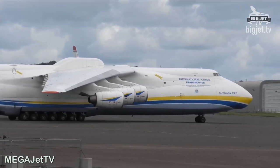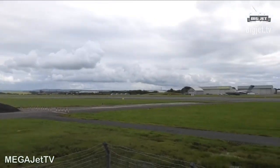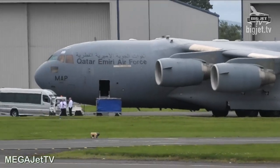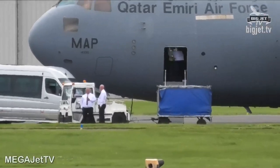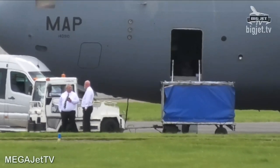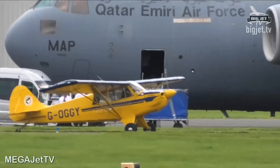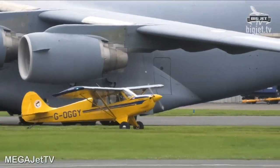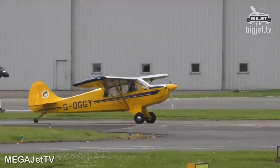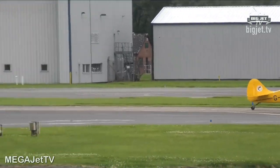So whilst we're keeping an eye on that, just have a little look. We've got cargo 747, 25 minutes out. Not sure what's going on with this fella over here, but I think he's just come in, isn't he? Back on.